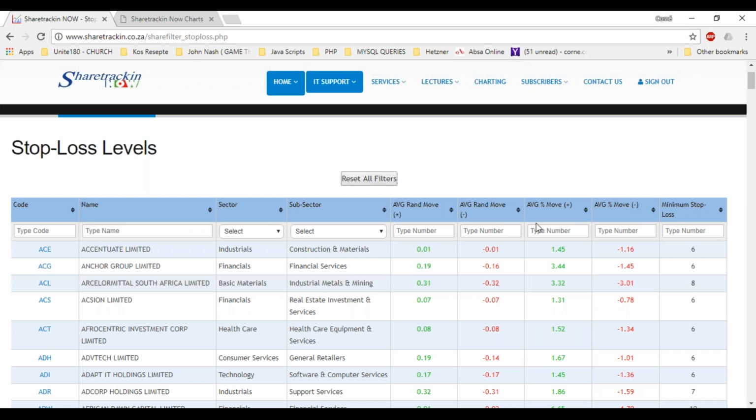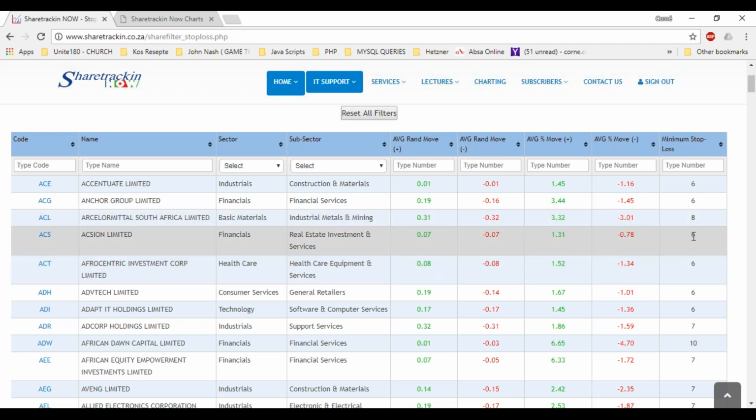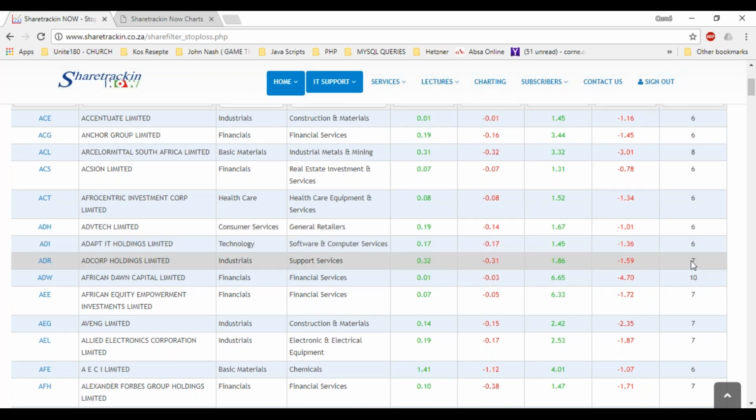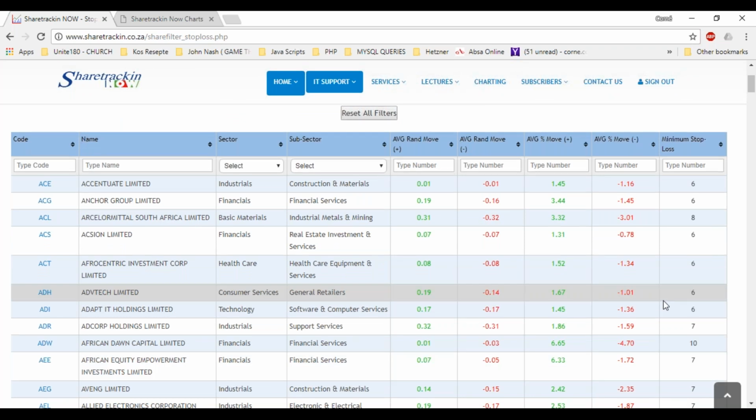Now, for those of you wondering, this is about 3 years worth of data. So in the past 3 years, we get the average amount of rand movement and the average percentage move of a specific share, and then also the minimum stop that you should be using, right? Now, as I said, this is a minimum stop, and you can use anything less than this if you want to, although from what we see in history, it would not be wise to do that, right? So the minimum stop you'll see here is about 6% for some of the shares, then about 7% for others, depending on the sort of movement that's occurring within that particular stock.